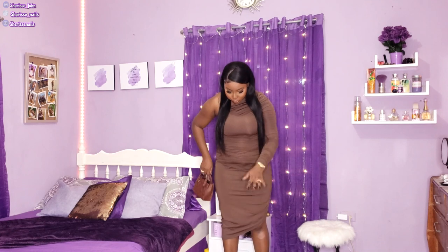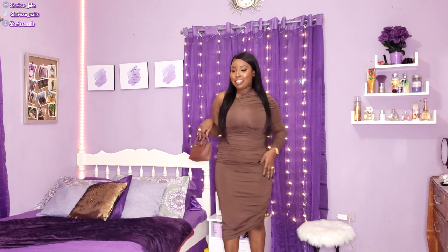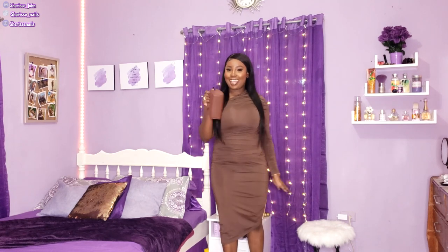Their dresses are really stretchy, and they're really form fitting for your body. So you can get a medium or a large, depending on your size. But yeah, I really like this dress. And this purse is so cute. Like, I love this purse.